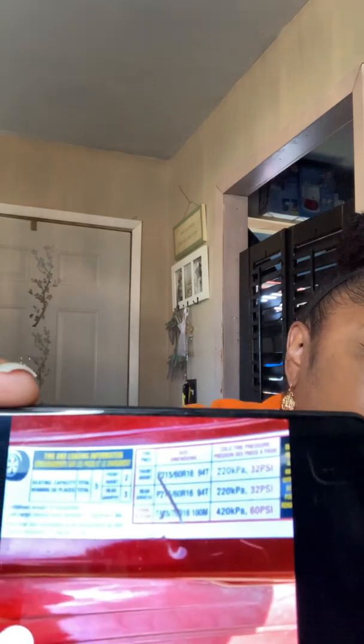Do you have one of these? If you don't, you need to get one. All right. Now, when you check your tires, do you know how much pressure is supposed to be in your tires? Now, I'm going to show you a picture I took with my other phone. If you look inside your car, this is on the inside of my car, inside the door, you'll see something like this. I don't know if you ever noticed it before, but that's going to tell you how much pressure you should have in your tires.